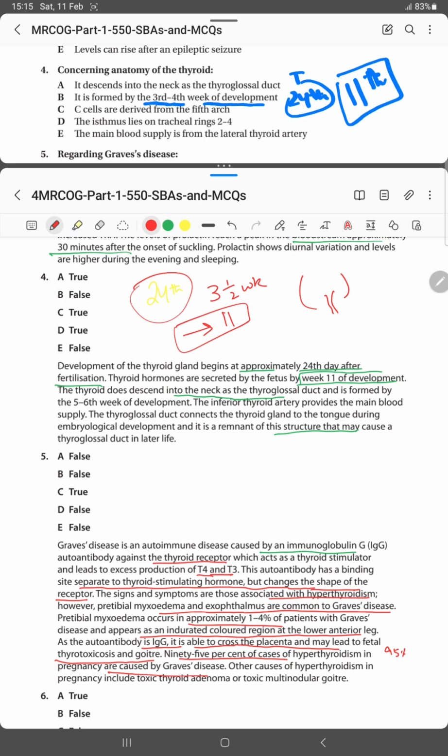C cells are derived from the fifth arch. Yes, that is true. The C cells are derived from the fifth arch, and the isthmus lies on the tracheal rings 2 to 4. Yes, that is again true. And the main blood supply is from the lateral thyroid artery. No, we have just discussed that the main blood supply is from the inferior thyroid artery.